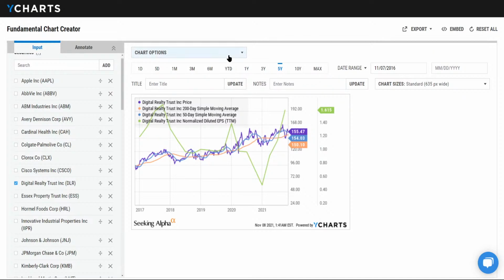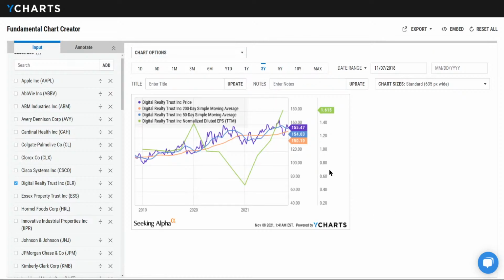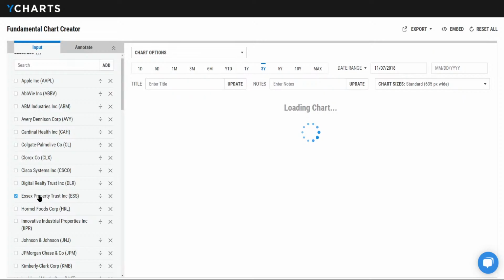Digital Realty Trust, going back to the 3-year here. Kind of an interesting dip here in 2021 and bouncing back. So it doesn't look like any sort of opportunity there for that one.